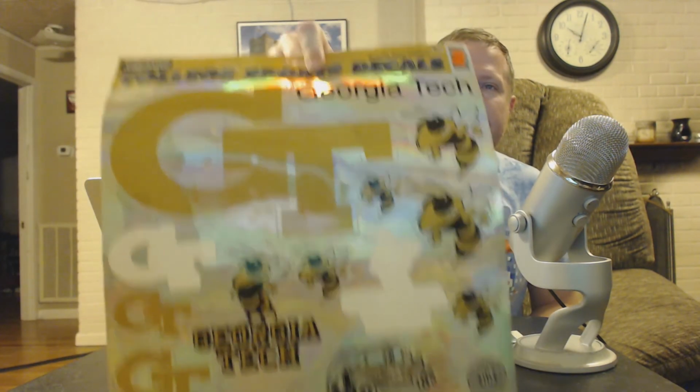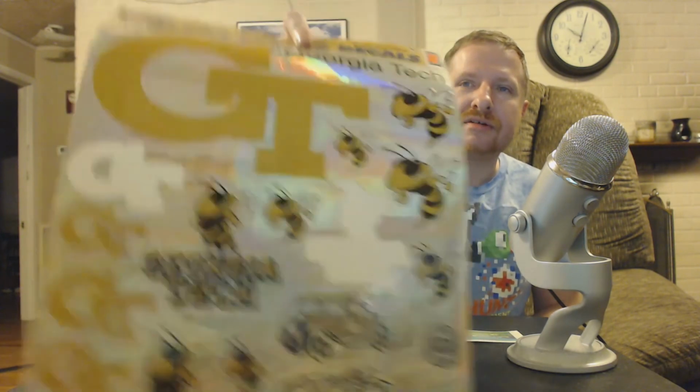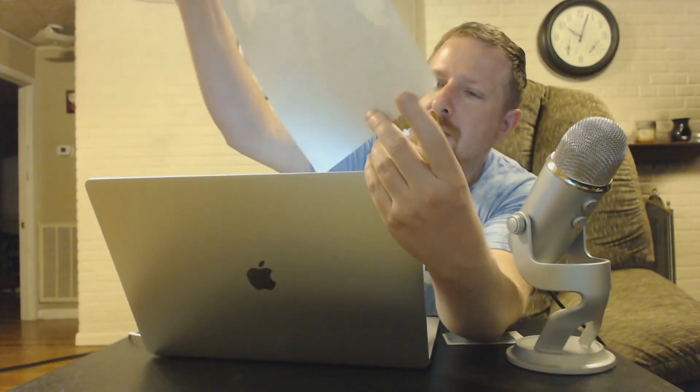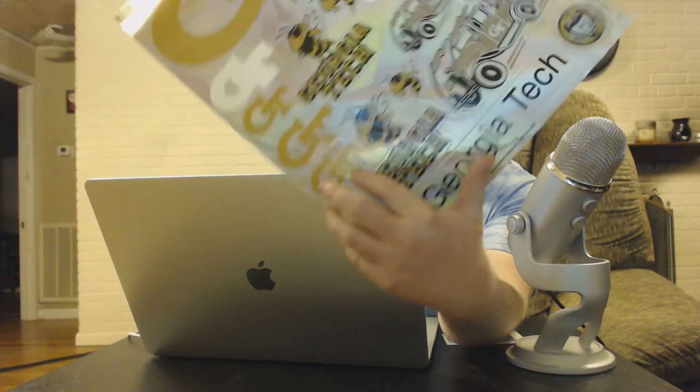So I got my collection of all the Georgia Tech stickers that I've used for laptops and devices. I think I actually used one of these for my iPod Touch back in 2011. So I've had these stickers since at least 2011. So looking for a good one to pick. I usually put 2. I can use this Buzz Georgia Tech right here. And then, do I want a Rambling Wreck? I don't know. And use another GT logo.